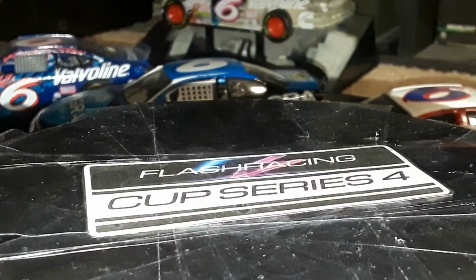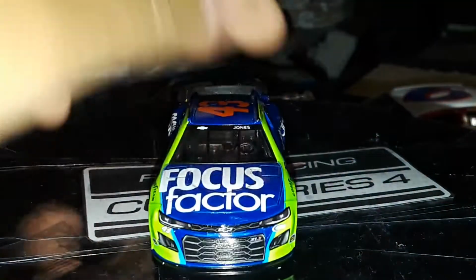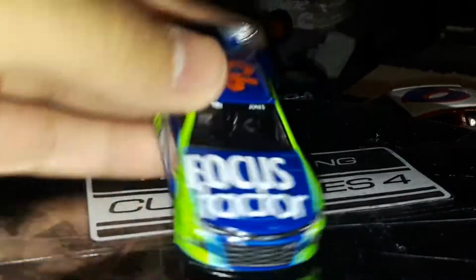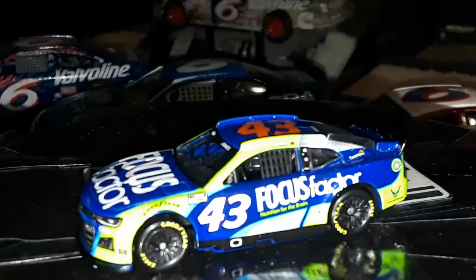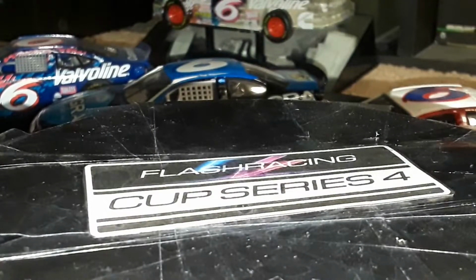We've got a couple more cars. We have Erik Jones and his Focus Factor, which we looked at with the Larson car. So we're just going to give you quick views of that. Not going to spend too much time on that. Next, we're going to look at this one we have not looked at yet.